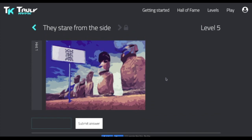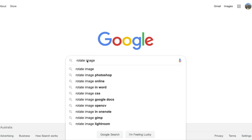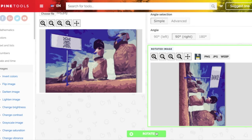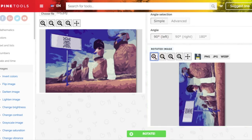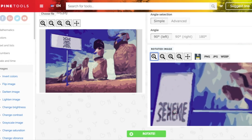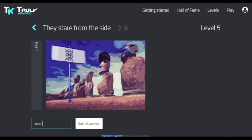The next puzzle is another puzzle you will be using an online image tool. The hint is in the title. If they stare it from the side, so should we. We take the image and we rotate it, and we see that on the sign, what first appeared to be gibberish is actually a reflected word. Serene.